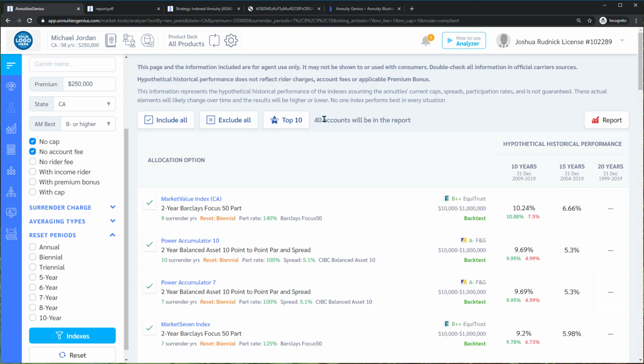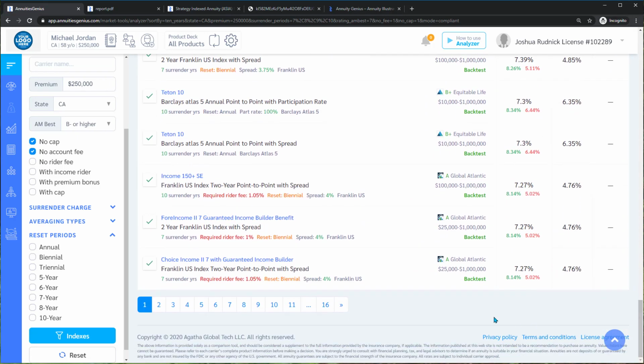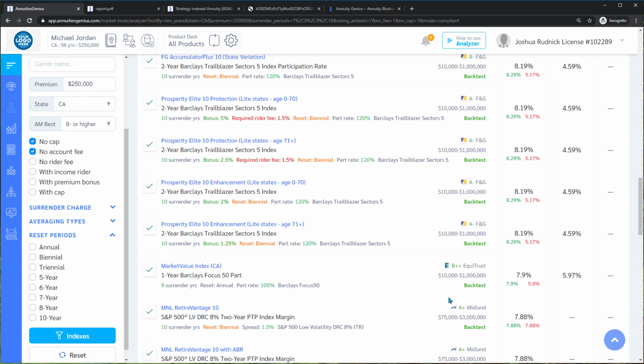Now, I know you're probably thinking, you're only showing 40 in the report. I thought we were comparing thousands. Well, if you scroll down to the very bottom here, you're going to see it's not just 40. There's a lot of them that you have to choose from. We're just showing the top 40 on the first page.